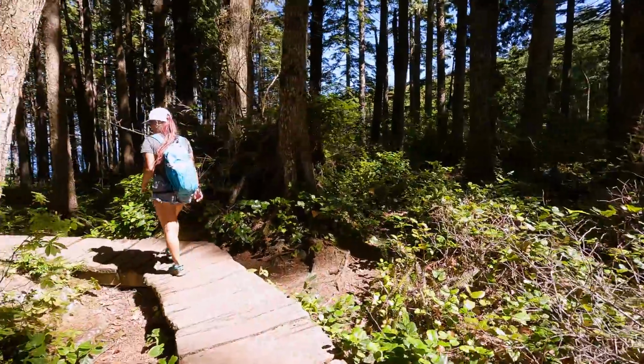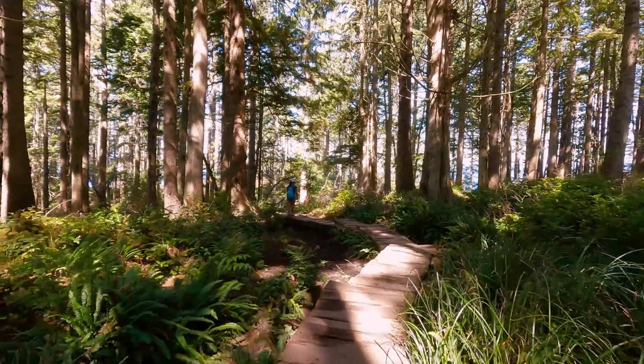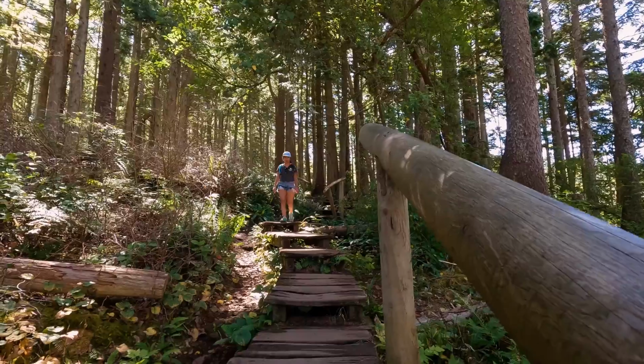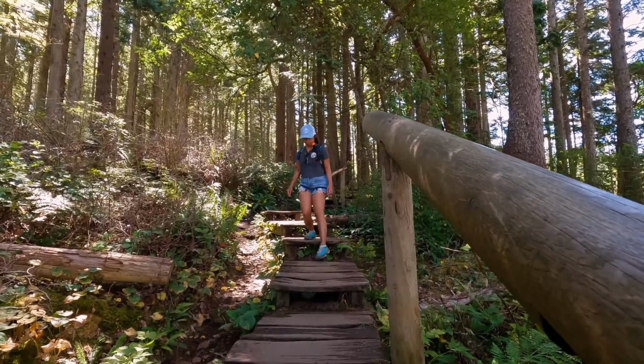Continuing on from the first overlook, we headed back to the main trail and made a left. The second viewpoint is only a couple hundred yards down the trail, so you're not going to have to wait too long for more of those coastal views.